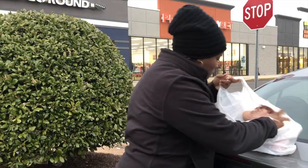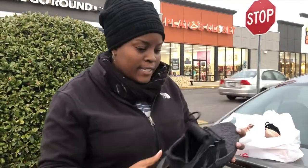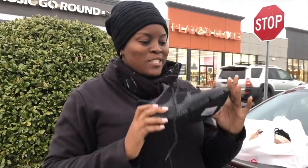And then I got another pair of Adidas, and these are a little dirty. You can see they're worn, so I'm going to clean these up. Got them for $25, and I'm going to try and sell them for $60. So I guess the next step is to post them on the Poshmark website.